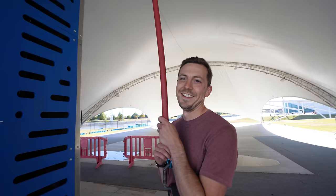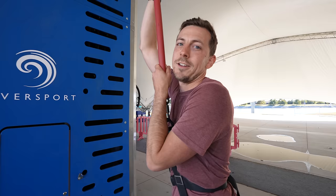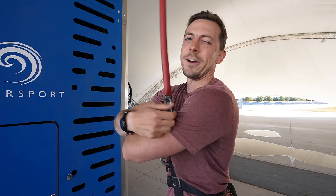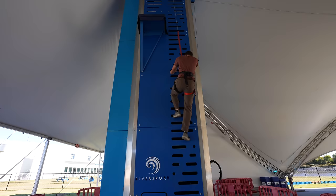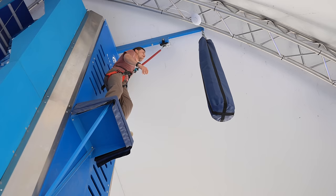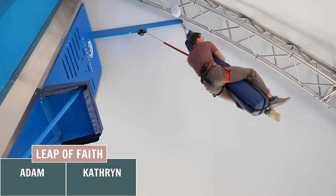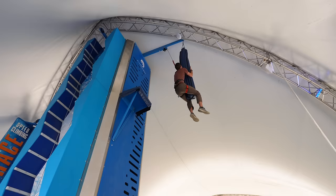So this one's called the Leap of Faith. You climb up this ladder looking wall here, get on the platform, and then there's basically a punching bag looking thing. You have to jump out and bear hug it, and then you're just hanging there until you're ready to let go and fall. I chickened out on the leap of faith, but Adam did a great job.